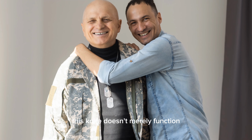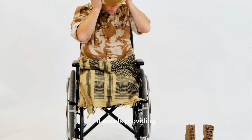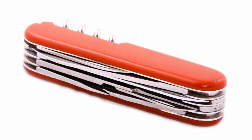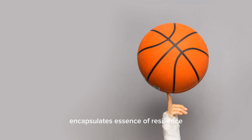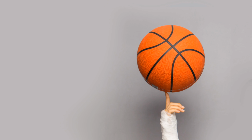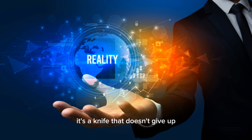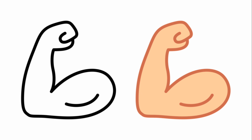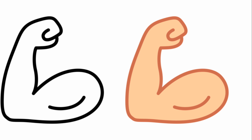This knife doesn't merely function, it excels, providing dependable service when it's required the most. Essentially, the Gerber StrongArm encapsulates the essence of resilience. It's a knife that doesn't give up, that refuses to fail. It's a testament to the tenacity of its handlers, a representation of strength and resolve.